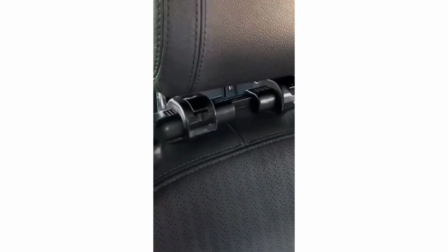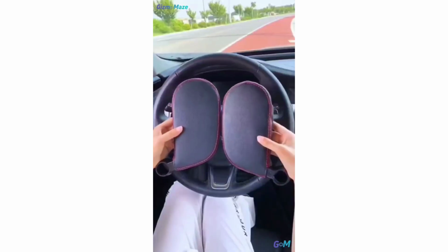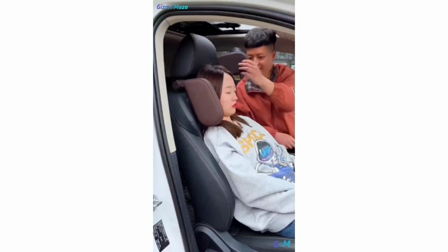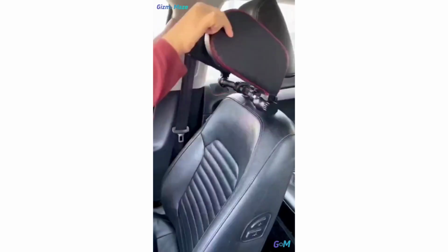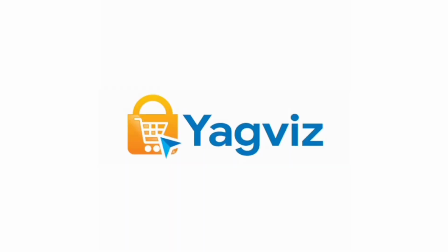It's perfect for long road trips or even just those daily commutes where you need a little extra comfort. This pillow adjusts easily to fit most car seats, and it's made from breathable memory foam, so no worries about overheating. Plus, it's really supportive. It'll keep your head in a comfy position, helping to avoid those annoying neck cramps.